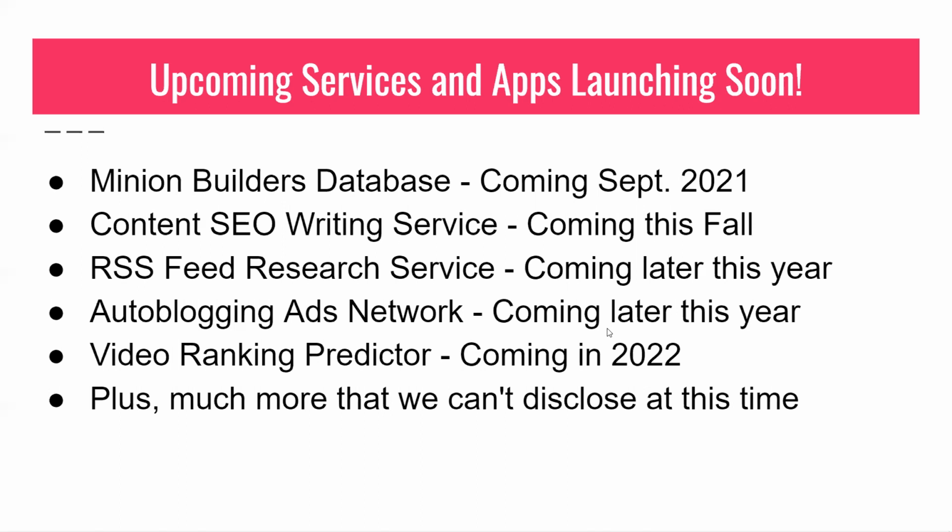We got a tool that we've been using kind of internally. It takes about 3 or 4 different steps to get it done, but it's a video ranking predictor tool. We're going to automate the process that I use to kind of fine tune where I want to rank videos, what keywords are going to be easier to rank with, kind of make it into a red light, green light situation. That's coming out in 2022.